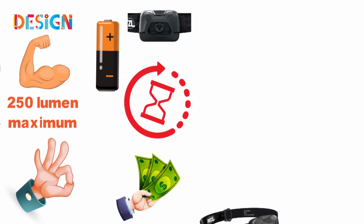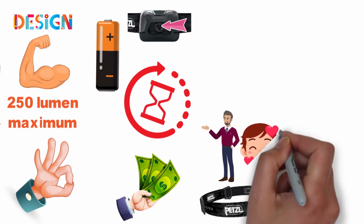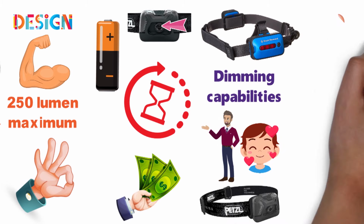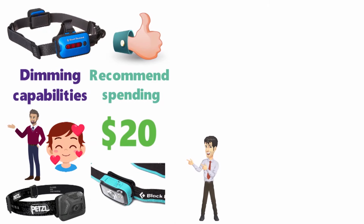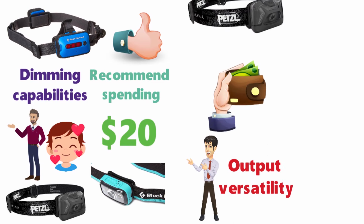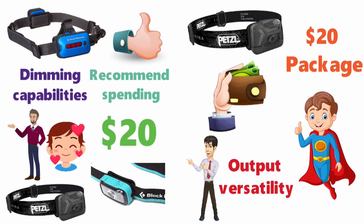So what's not to like about the Petzl Tikkina? By today's standards, the light is decent but not overly impressive, and you don't get the dimming capabilities or red light function like the Black Diamond models. In most cases, we'd recommend spending the extra $20 for the Black Diamond Spot, which offers a significant step up in both output and versatility. But for the truly budget-conscious, the Tikkina gets the basics right in a $20 package, and the bump in lumens makes it a nice option.